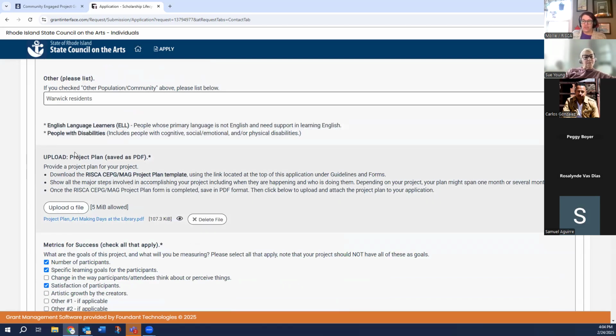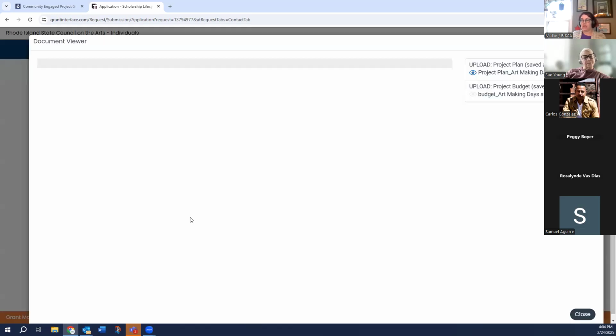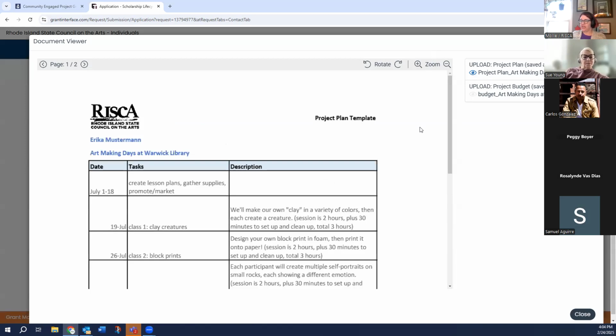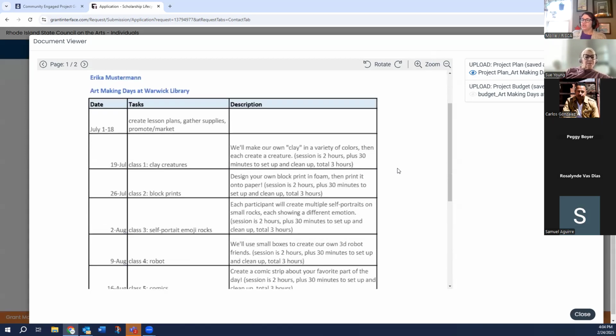Then again, we have the project plan, which is the same exact template as earlier. This one has a little bit more detail. So I'm going to show you my project plan for this Art Making Days at the library. I'm going to zoom in as much as I can. So here I have the first bit of July. So the grant program period starts July 1st. I can't start any earlier than that, and pay for stuff. If I start earlier than that, it's fine. I just can't pay for that time or those supplies.